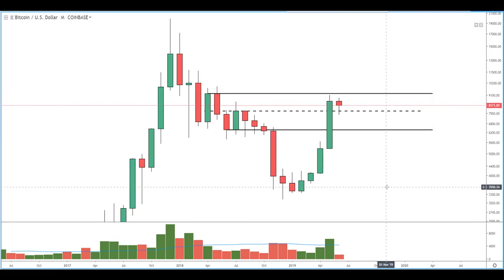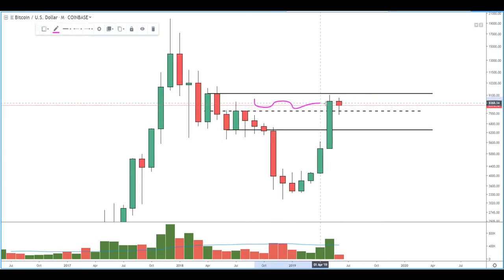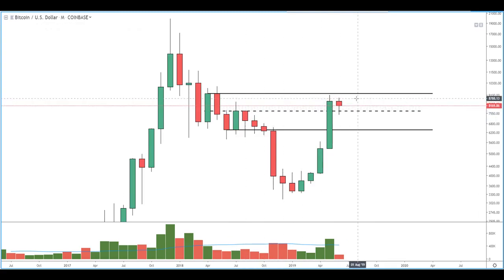We'll be starting on the monthly time frame, working down to the weekly, the daily, and ultimately concluding on the 4-hour candles. Looking quickly at the monthly, we're still in a bit of no man's land in terms of price structure. So far, we've come down and wicked this level, and as we zoom in closer, this thick dashed line will become a little bit more relevant.